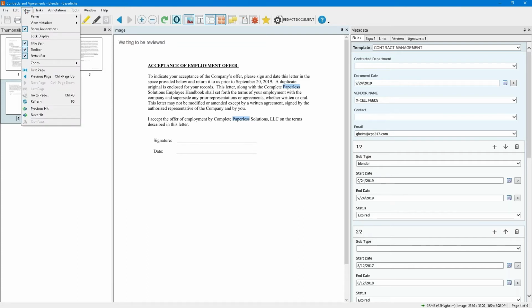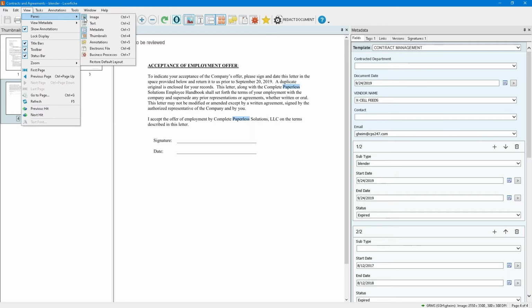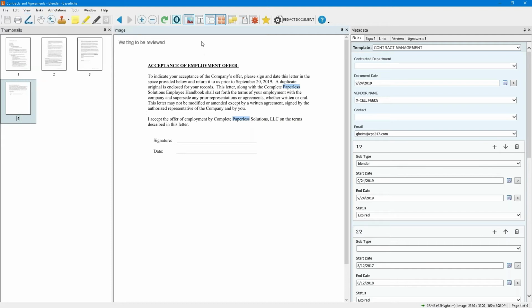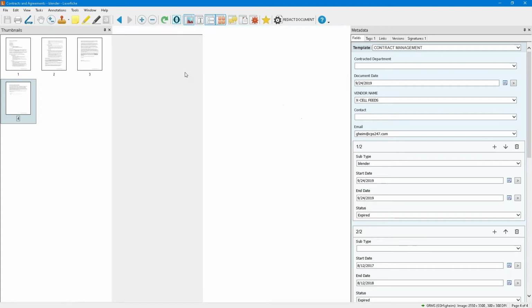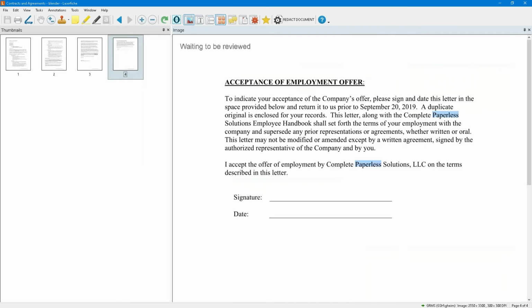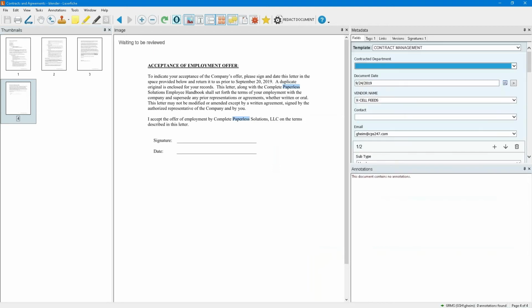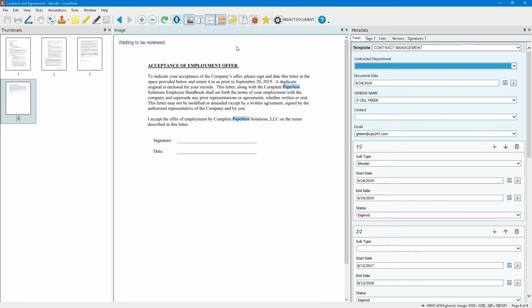I'd like you to go with me to View and then Panes. Let's talk about those quick keys again. You'll notice that it's got Control 1, 2, 3, 4, 5, 6, 7, right? And that controls these buttons here. 1 is for the image window, right? So Control 1, on and off. Control 2 turns the text. Control 3 is the metadata. Control 4 is the thumbnails, and so on and so forth. Control 5 is the annotations. There's none in this, and so on. So those keys allow us to turn off and on these windows.